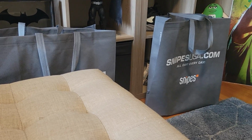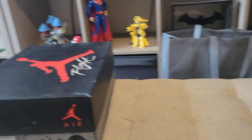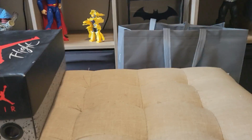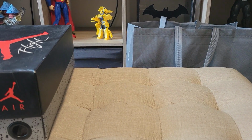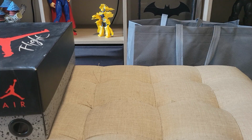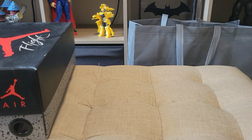All right, as you see it, man, we got two bags, two Snipes bags, and we have the previous release here of today's release, the Air Jordan 4 White Cement. Haven't looked at my pair yet. I was up way too early than I needed to be. I'm not going to talk about what exact time I was up, but I was up really, really early, and I didn't need to be up that early.